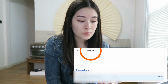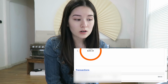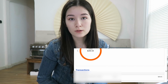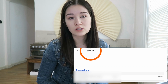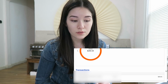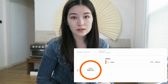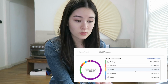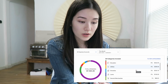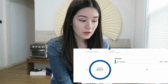I also had to pay for the user fee, which is something that my city does. It basically just pays for the garbage and recycling fee for each week when the garbage and recycling people come. You have to pay that quarterly, so that was the $59.90 there. So the total was $269.94, which was 4% of my expenses. Okay, next was groceries. That was 3% of my expenses.